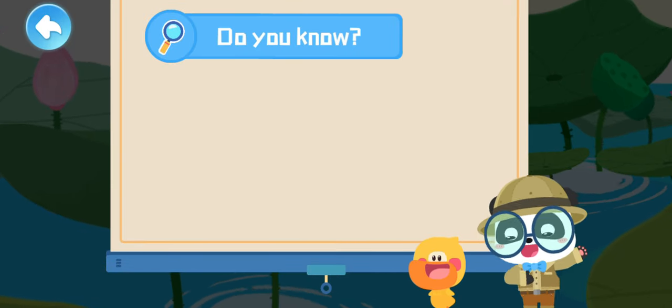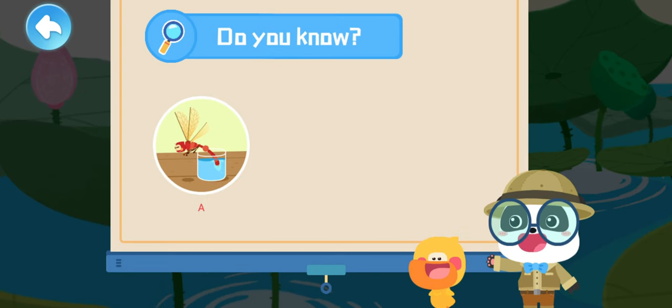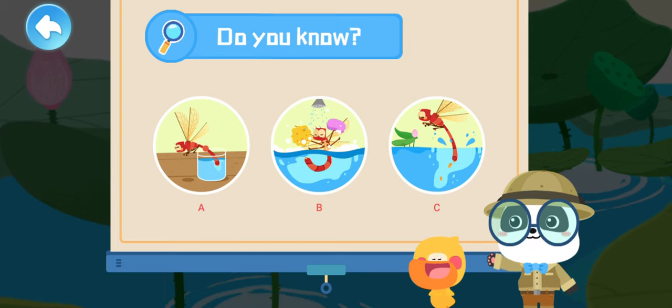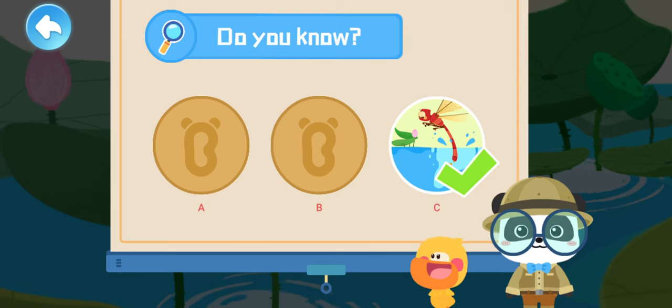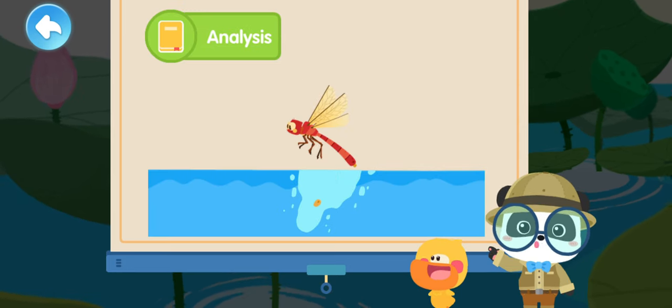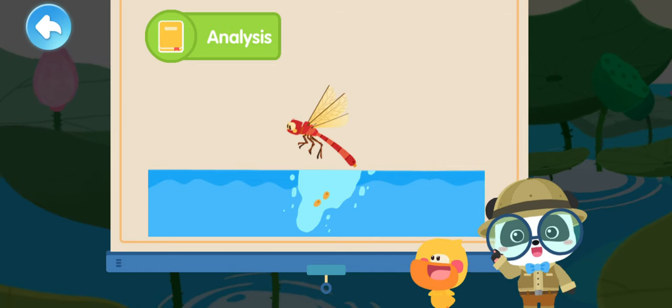Kids, do you know what a dragonfly is doing by dipping its tail in water? A. Drinking water. B. Taking a bath. C. Laying eggs. Whoa! That's right! You are right! A dragonfly lays eggs by dipping its tail in water. A dragonfly lays eggs in water.